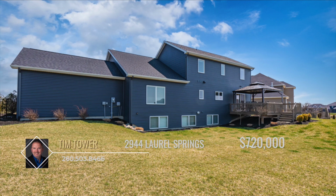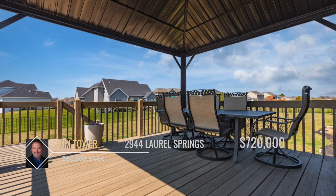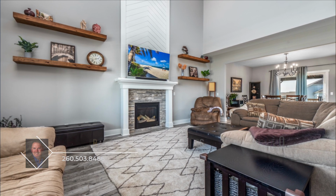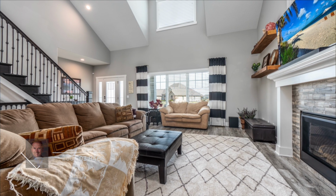Enjoy the outdoors year-round with the large backyard, deck with gazebo, and covered front porch. The heated 4-car garage has pull-down ladder access to additional attic storage.